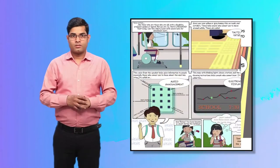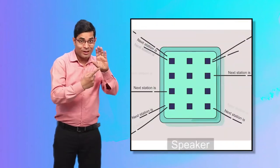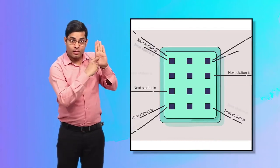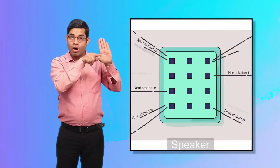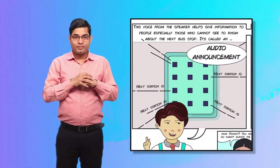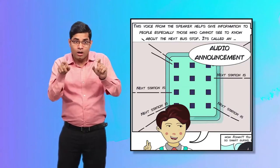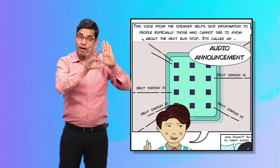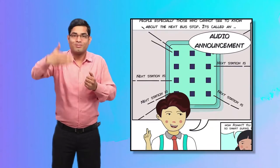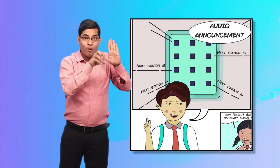Oh. The third box in the picture shows a speaker, a speaking device with voices coming out loud and clear. Rohan explains. This voice from the speaker helps give information to people, especially those who cannot see, to know about the next bus stop. It's called an audio announcement.